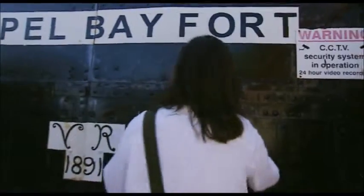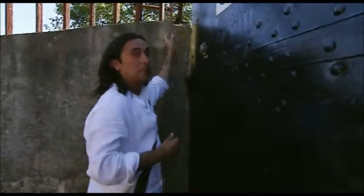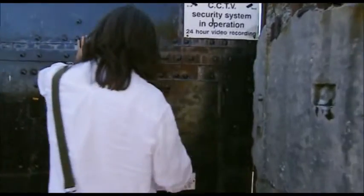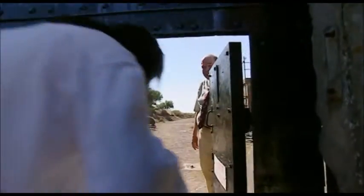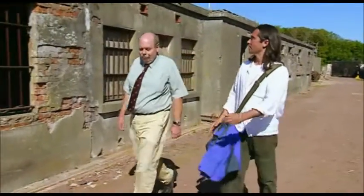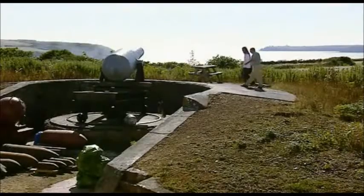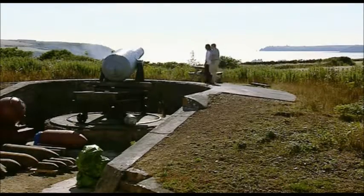How'd you get in here? Classy doorbell. Hello, the house. George. Hello, you must be Neil. Yes. Welcome to Chapel Bay Fort. What a fantastic place. George Geear bought his coastal fort 14 years ago. Since then, he's devoted himself to restoring it to its former glory.